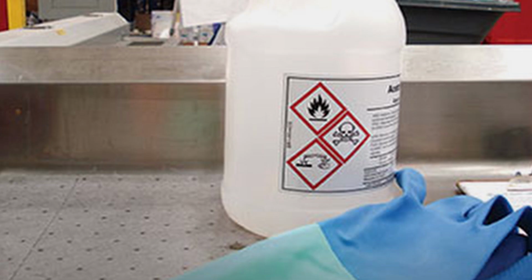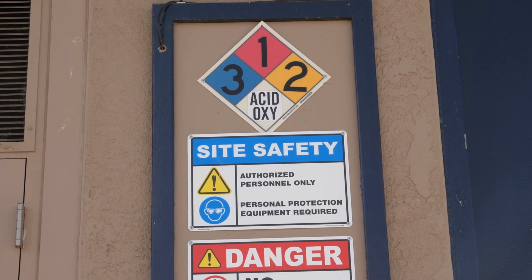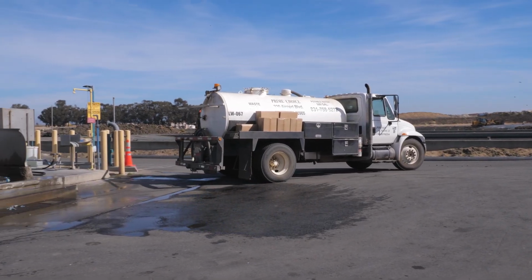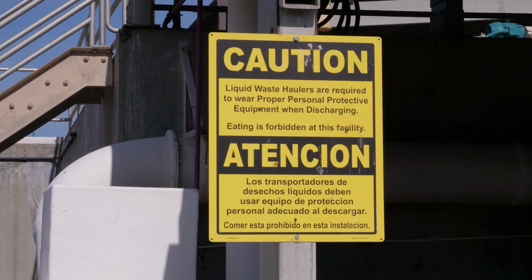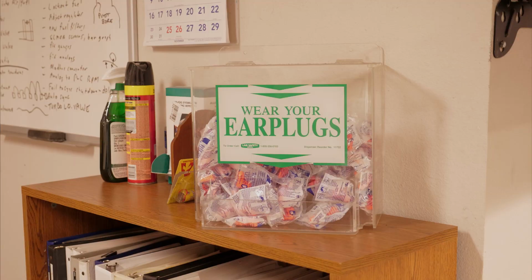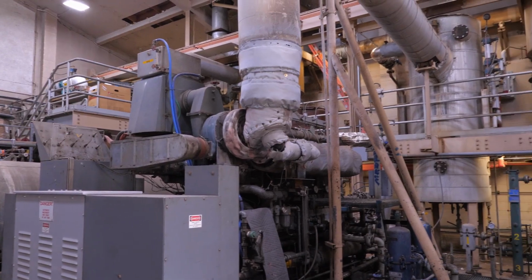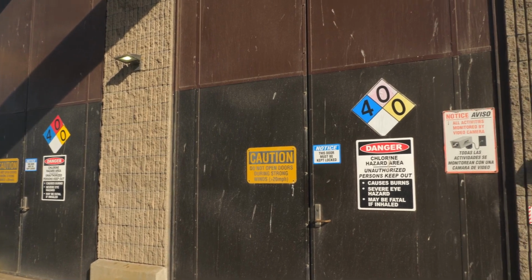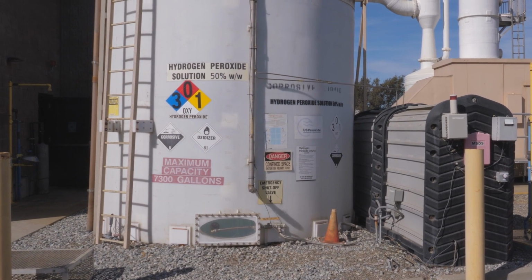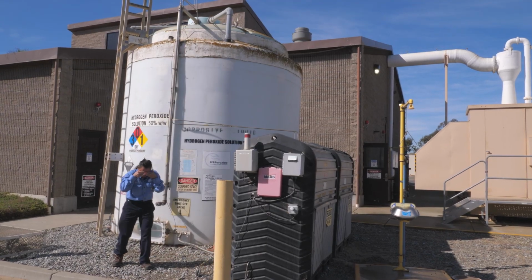Anyone working around the facility must wear nitrile or latex gloves to protect against biohazards. Bring your hard hat for work in construction areas. Other areas require special protection, such as the liquid waste receiving area. The lab has chemical and biohazards. Hearing protection and electrical hazards must be considered at the cogeneration facility. Each chemical storage area has requirements based on the chemical hazard, for example, hydrogen peroxide deliveries. Additional protection requirements for chlorine deliveries. Eye wash stations are located near each chemical.